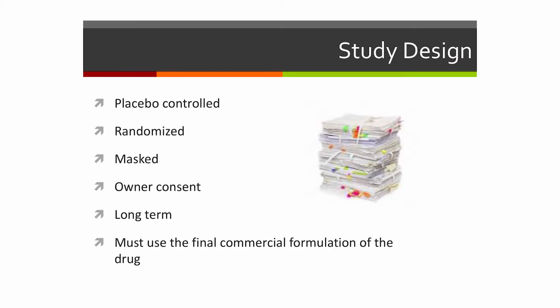Study design is pretty consistent across these clinical studies that are done for regulatory reasons. They're randomized, placebo-controlled, masked, or other people call it blinded. You have to have this owner consent that I spoke about. Most of them are fairly long-term, because you want to study the effects of your drug over a period of time so you can really assure that you understand the safety profile. And as people have spoken about this previously, you have to use the final commercial formulation that you're going to actually plan on marketing.